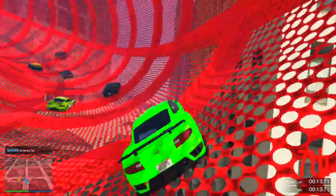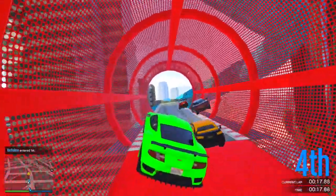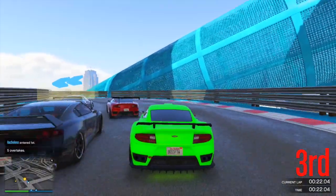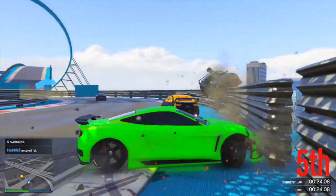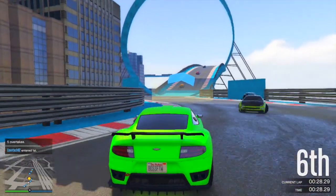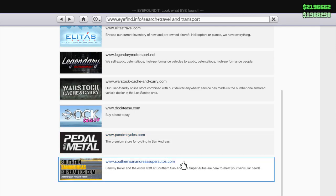So the focus of today's video is going to primarily be on the three new vehicles: the Ocelot Lynx sports car, the Declasse Drift Tampa sports car, and finally, last but not least, the Western Cliffhanger motorcycle. So where to begin? There is so much to talk about with each one of these vehicles. I guess let's start with the price.